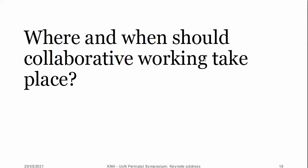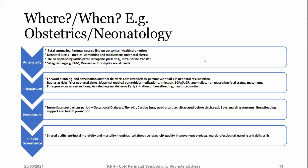Then where and when should collaborative working take place? Next slide. So I thought of the continuum from antenatal to intrapartum to postpartum, and then the aspect of clinical governance. If I think antenatally, when should obstetrics and neonatology work together? When you get a fetal anomaly on the ultrasound between 18 and 22 weeks, that is time to phone neonatology, discuss with the neonatologist what is the care plan for this baby.